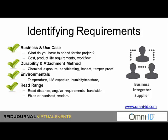So first off, before we get into the applications, there's a key step here that almost goes without saying, but I didn't want to not say it. Identifying requirements is absolutely key. Many people ask me, why do you make so many different kinds of tags? Omni-ID literally has thousands of tags, many that are on catalog and many off-catalog tags we make specifically for different customers. And the reality is that one tag doesn't fit all, and one use case doesn't fit all.